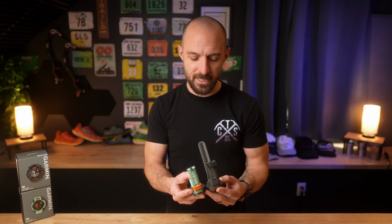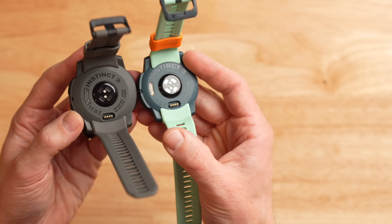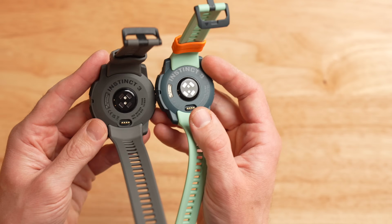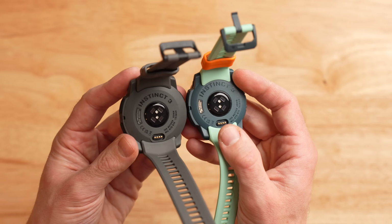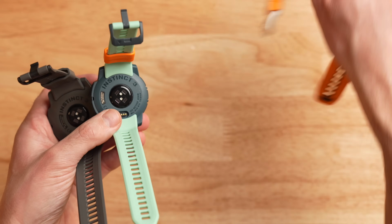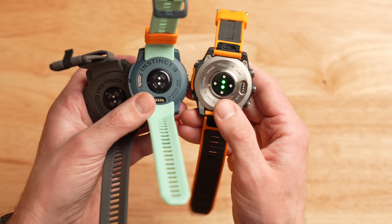However, the other thing you might notice with the watch flipped over is the built-in heart rate sensor. The optical heart rate sensor you're seeing here is Garmin's Gen 4 heart rate sensor, which is a really strange choice because they do have a new version of this heart rate sensor dubbed the Gen 5, as you can see here on the Garmin Fenix 8.